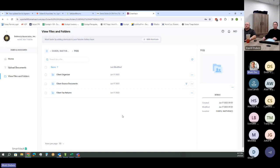So when we're in the tax return project, we could come up to a point where, hey, we believe Matt Duben's missing this W-2. We're going to be able to actually send tasks from within Karbon to our clients. So I want to make sure I show you guys what that looks like. It is something new. We haven't done this historically.